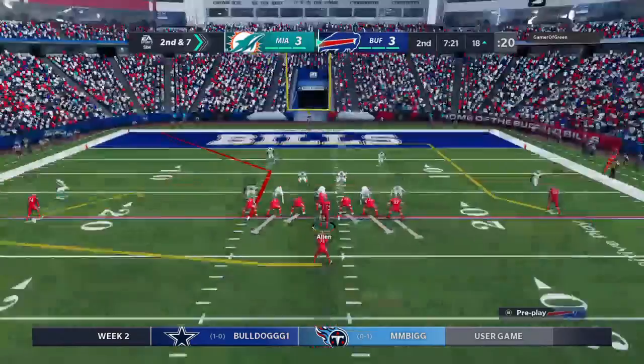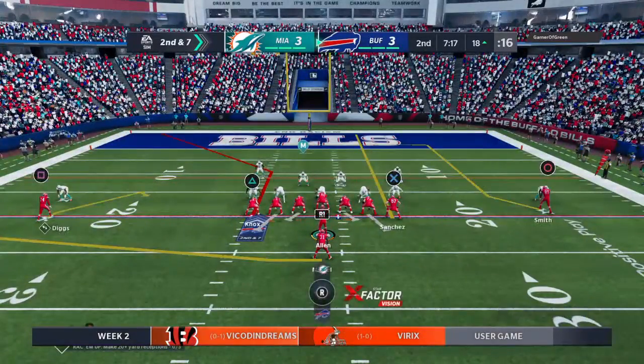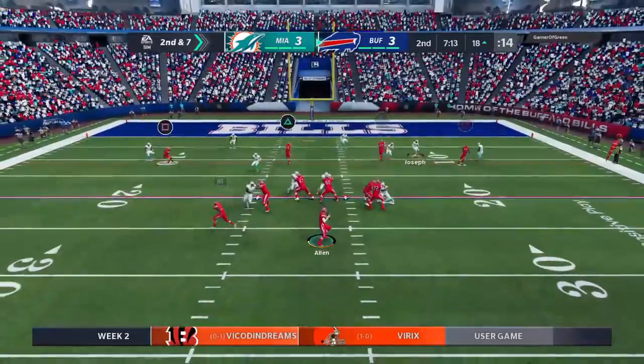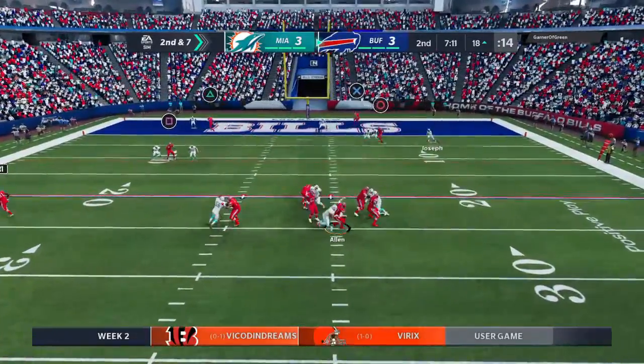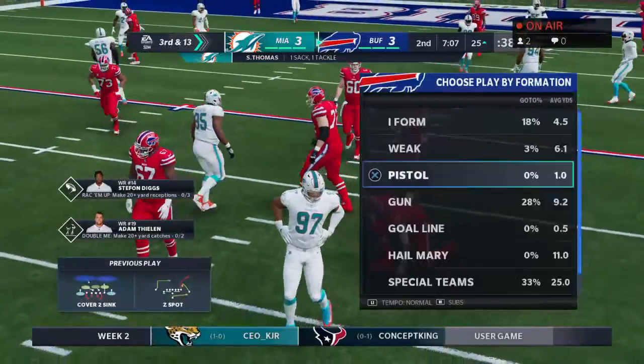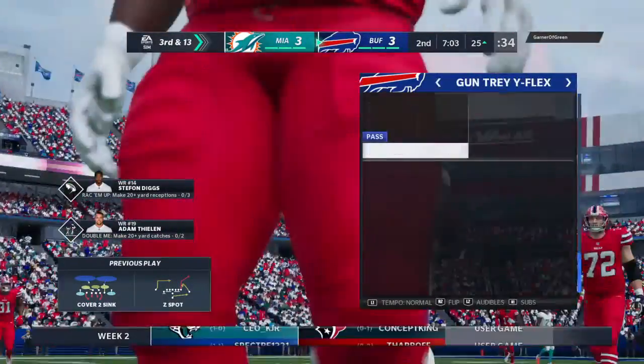The last run got 3. Now here's 2nd and 7. So the shotgun snap to Allen. And he's wrapped up. Taken down back at the 25. Solomon Thomas, they love to see that from him as he slips in for the sack.